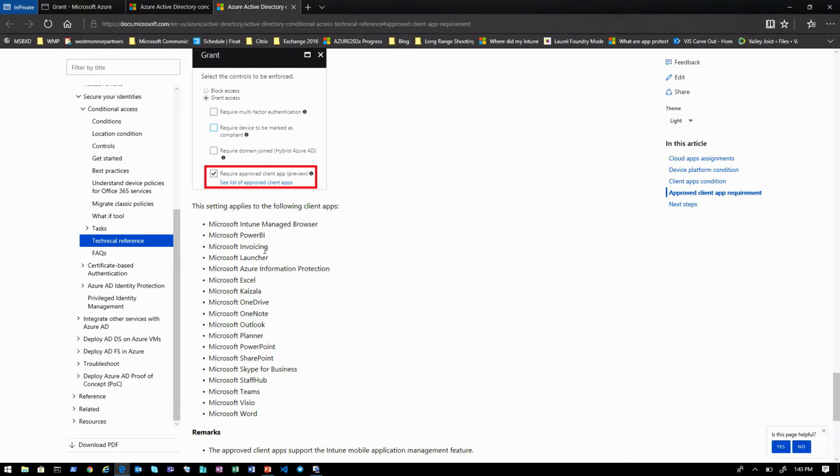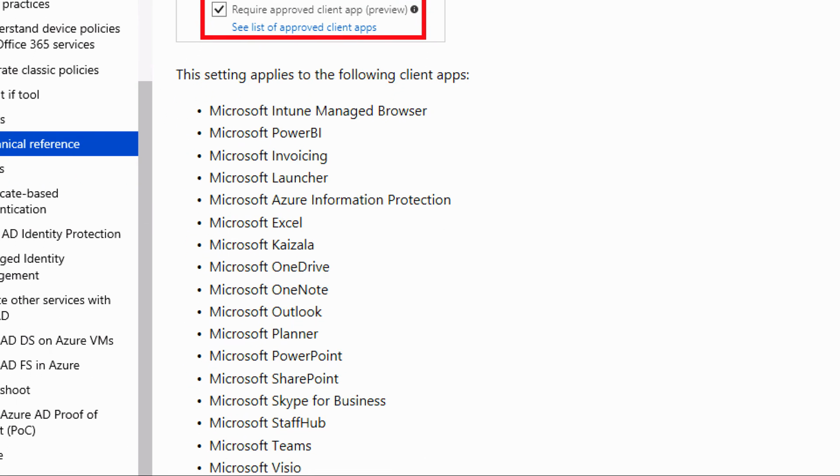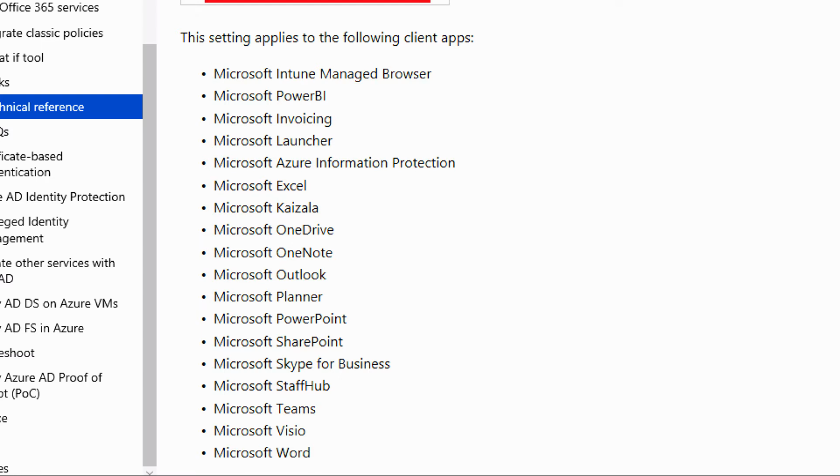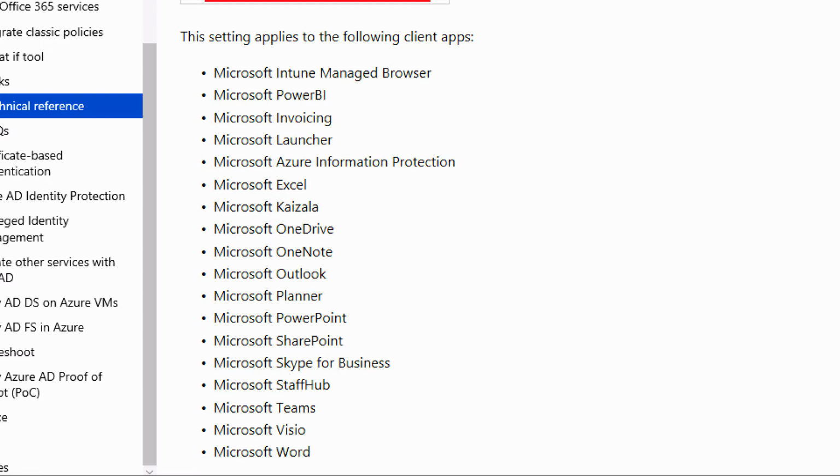These are Microsoft approved apps that are aware of containerization. Since we're talking about email here, Microsoft Outlook's the only thing that's going to apply.